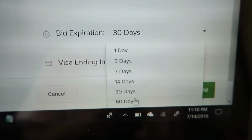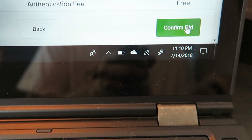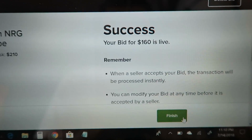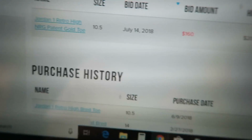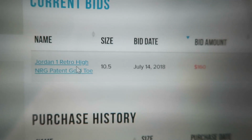At any time a seller can accept your bid. But I'll keep it at 30 days just in case a seller does accept me at 160, which I doubt, but you never know. I'm gonna confirm bid, and then I'm going to go ahead and click finish again to make it go live. All right, and this screen where I'm at now is my account screen. So if you go to my account and you click buying, that's where this will pop up. It'll show what bids you have live right now.